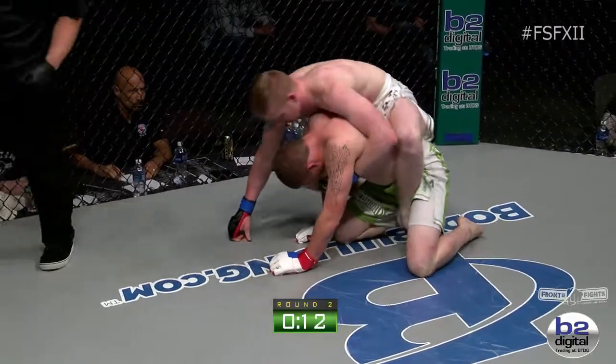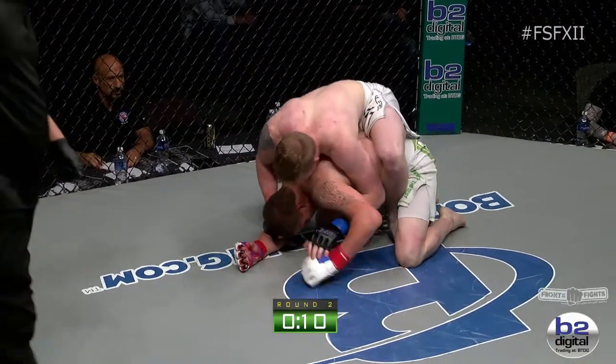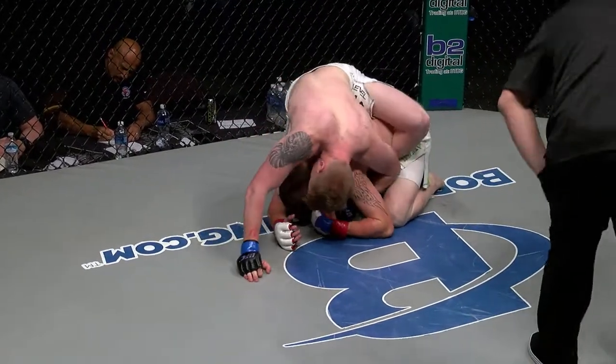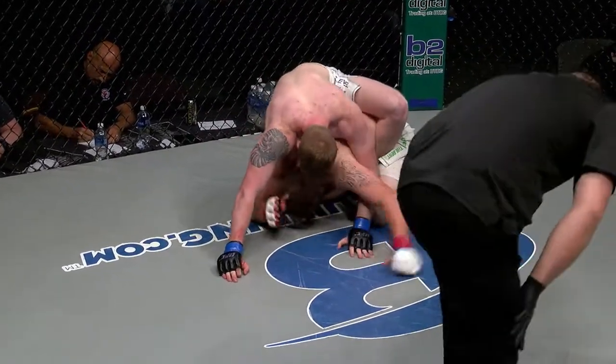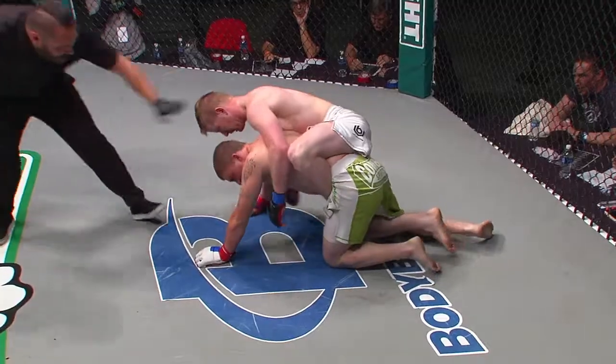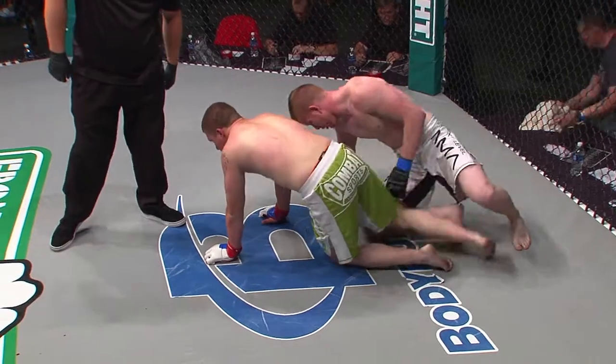As he's got 10 seconds left to hang on, with Cameron hanging on to him. Final 10 seconds of round number 2 here. Colton Armas really just trying to hang on to get that last break to get into round number 3 as we end round number 2.